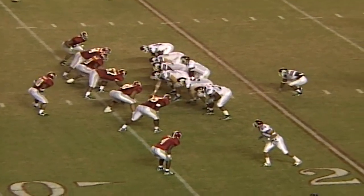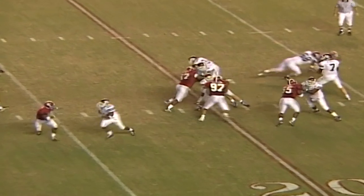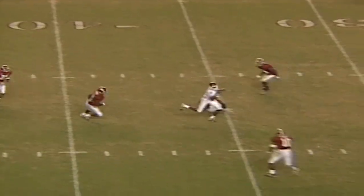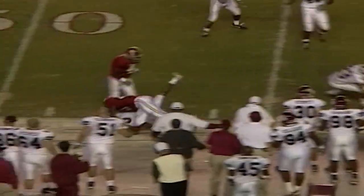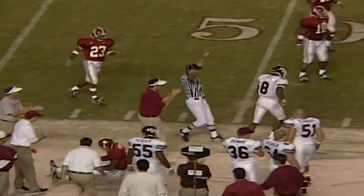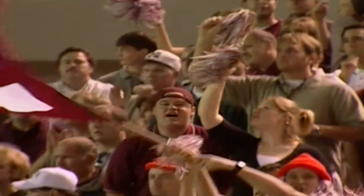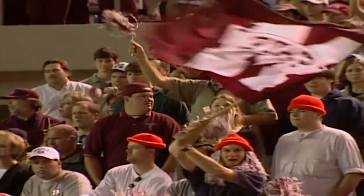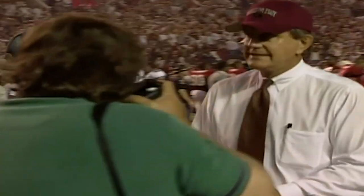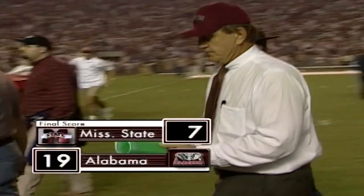Bulldogs will work from the I formation and two wide receivers. Alabama shows a five-man front. Wyatt to throw. Wyatt looking, comes in the middle, pass complete. Receiver comes out to the 35, to the 40, and out of bounds near the 45 is Kelvin Love. But that was as far as Mississippi State would go. Penalties kill the drive, and then Alabama kills State's hopes with a late touchdown. Alabama prevailed, final score 19-7.